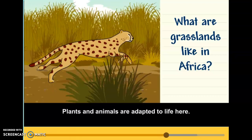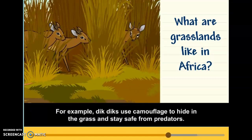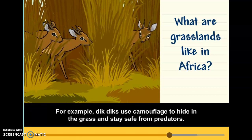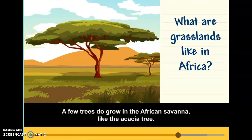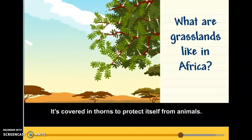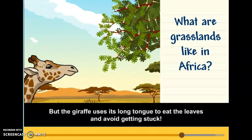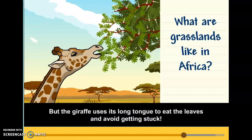Plants and animals are adapted to life here. For example, some animals use camouflage to hide in the grass and stay safe from predators. A few trees do grow in the African savanna, like the acacia tree. It's covered in thorns to protect itself from animals. But the giraffe uses its long tongue to eat the leaves and avoid getting stuck.